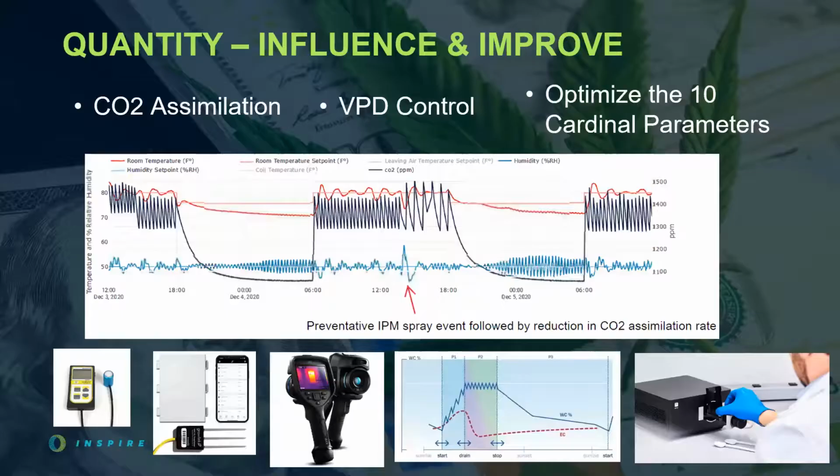Thanks, Durs. I'd like to take a quick look at this graph and talk CO2 due to its correlation to biomass creation. On the graph, the black line is an indication of CO2 assimilation and ultimately stomatal activity. The tighter band at the front of the graph shows the solenoid opening and closing, dosing high levels of CO2 in the room due to assimilation by the plant.